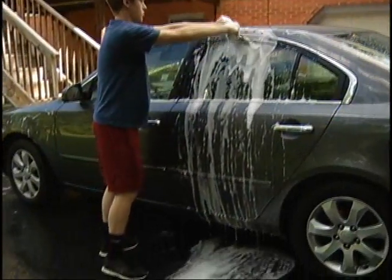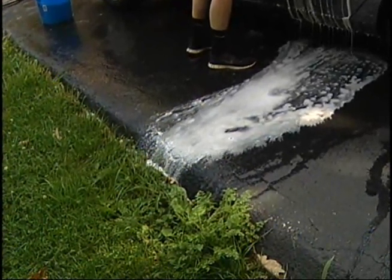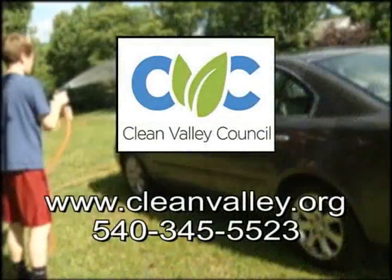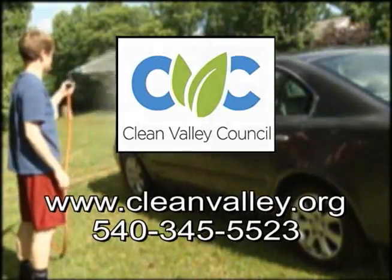If you have to wash your car in a driveway, make sure the water drains onto your lawn and not a storm drain. Use a biodegradable soap. Dump your wash bucket in your sink or allow it to filter through the grass. It's easy to keep your car and our waterways clean by doing the right thing.